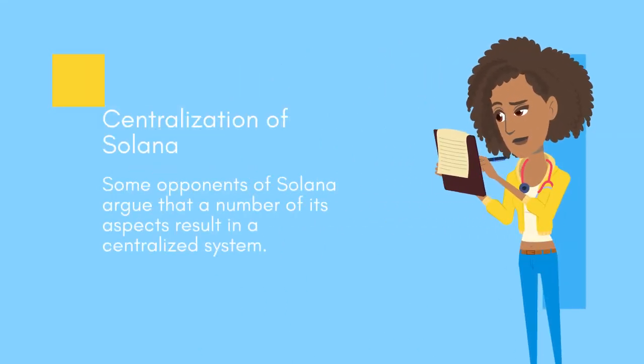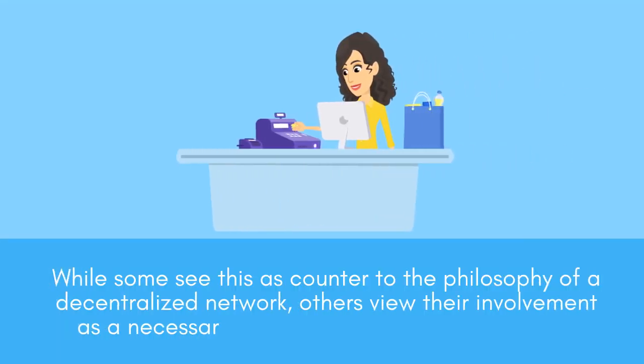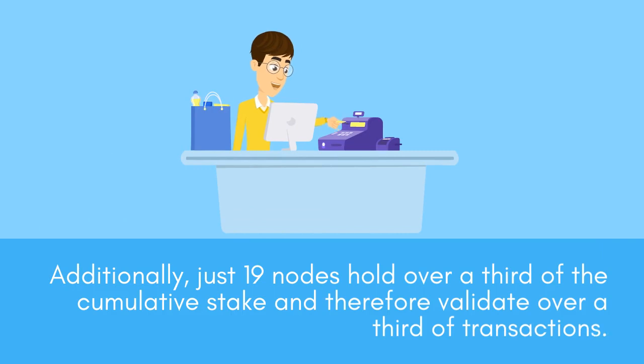Centralization of Solana. Some opponents of Solana argue that a number of its aspects result in a centralized system. Roughly half of the token supply is owned by venture capitalist firms and other insiders. While some see this as counter to the philosophy of a decentralized network, others view their involvement as a necessary evil to fund blockchain adoption. Additionally, just 19 nodes hold over a third of the cumulative stake and therefore validate over a third of transactions.